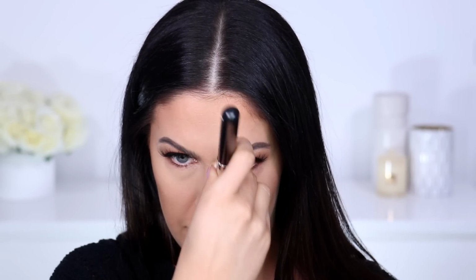So I'm just smoothing this along my hairline to add a bit of color. This is our angled contour brush. And then also in the hollows of my cheeks, to add a little bit of shape, a little bit of color back into my face. I may also pinch the brush just a bit and very lightly, very minimally contour my nose. I'll also pick up some of the bronzer on my pencil brush and smudge it through the lower lash line to smoke that up and tie it into the rest of the makeup.